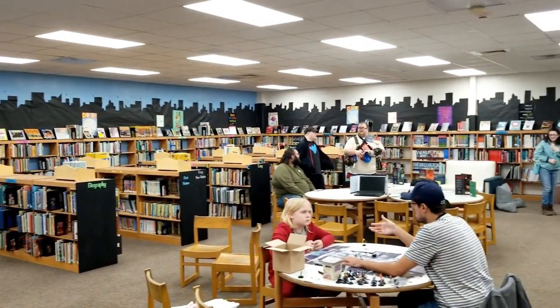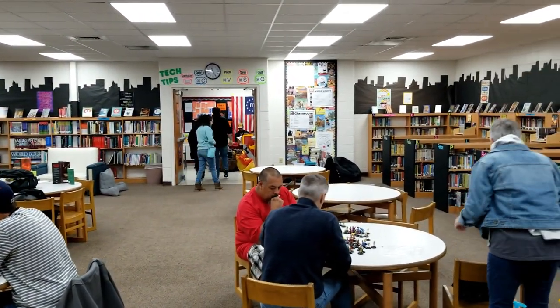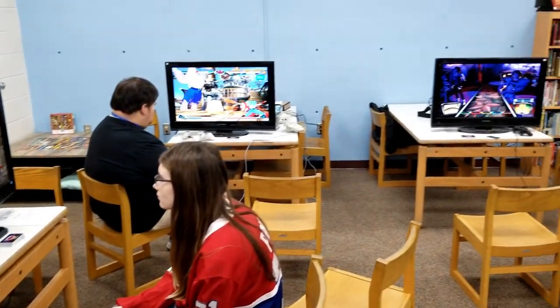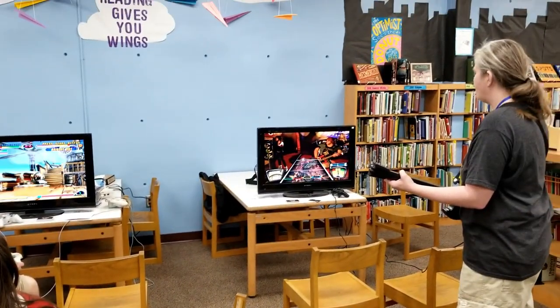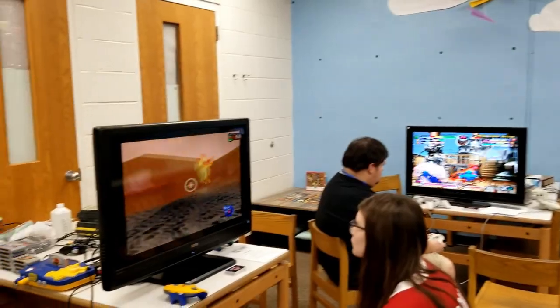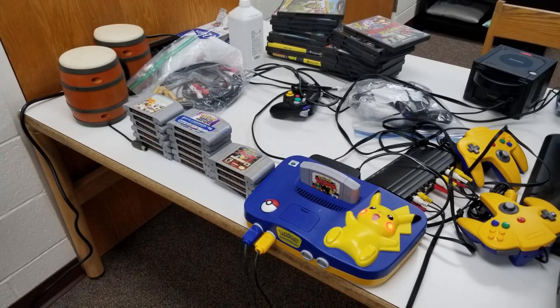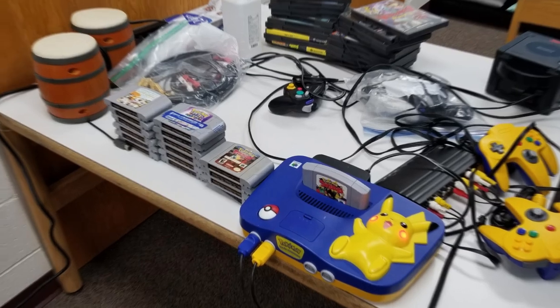Keeping that in mind, they put this school to good use because the library had some tables set up for some tabletop gaming, which was very cool. And they even had an area set up for some video games, and some retro gaming, too. Yeah. Check out the Hey You Pikachu in Nintendo 64. Just a little bit jealous over here.